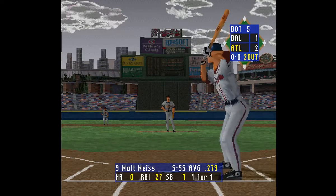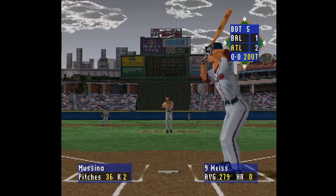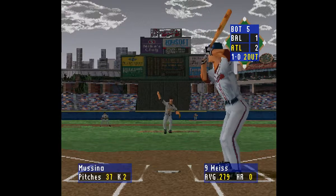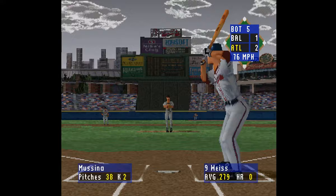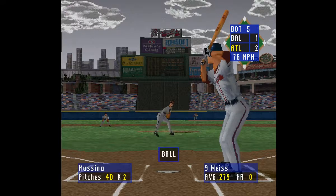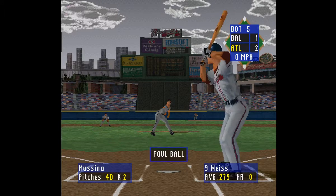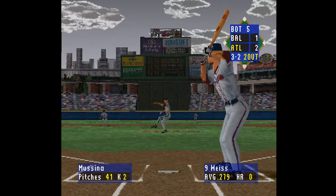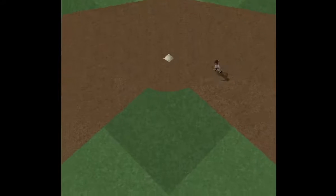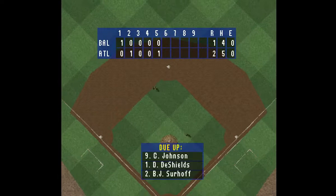Here comes Walt Weiss. That's in the dirt. Break. Up across the letters. One and one is the count. Ball. That's in the dirt. Two balls, one strike. Ball. That's up and in. Ow. Fouled out of play. Here comes the 3-2 pitch. Drag three. Mussina fans Weiss. And at the end of five, the score is 2-1.